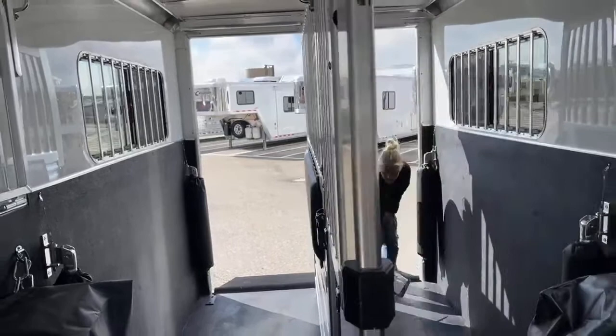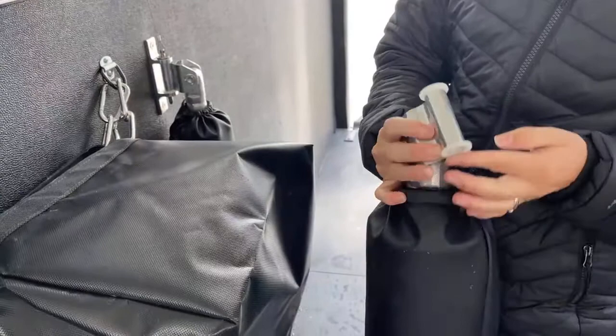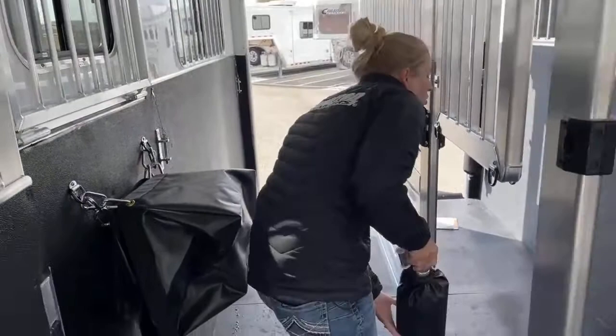If you ever need to, you can completely take these out. They're really simple to use. This is another great example of no metal on metal. You notice on each side of these, you've got the plastic coating. So easy. This trailer is just set up to be used so easily.